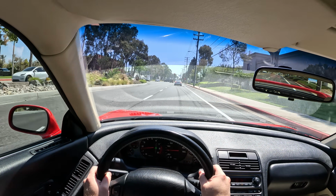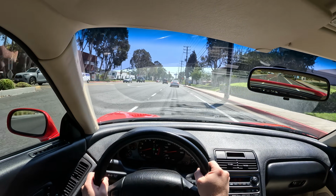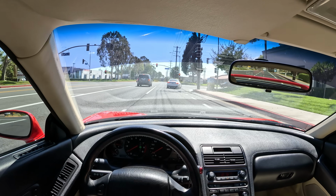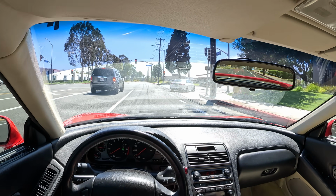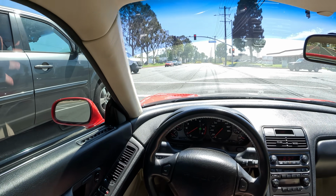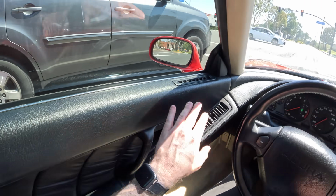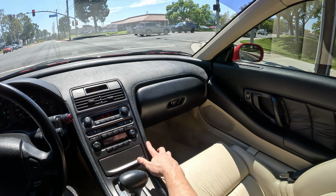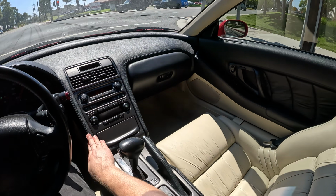Definitely a fun car. Very nimble. Feels good. Planted. You got the little exhaust note behind you, and it's overall a really cool car. Really well maintained. This example, I mean, look at the plastics and everything. There's no cracks or anything like that. All the stitching is still intact, which is great.